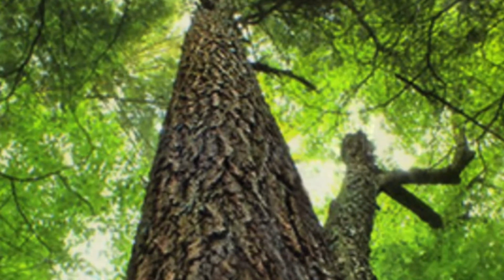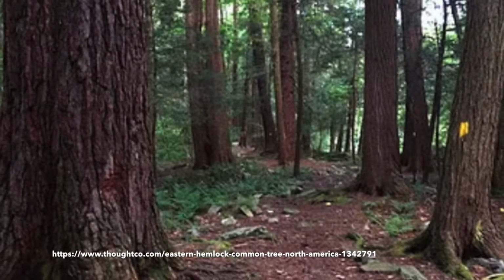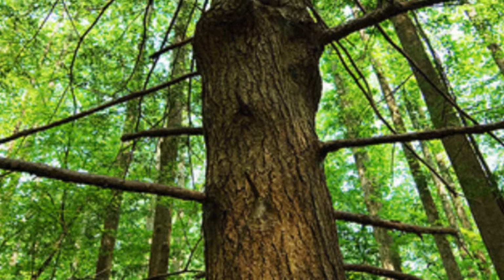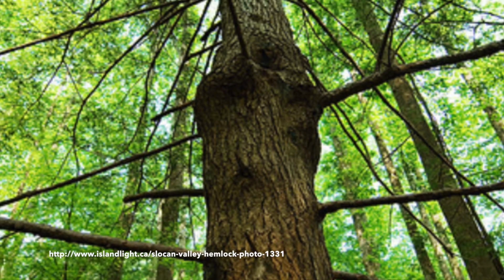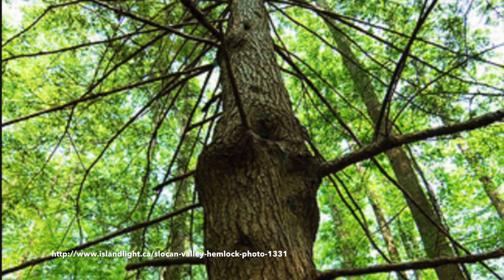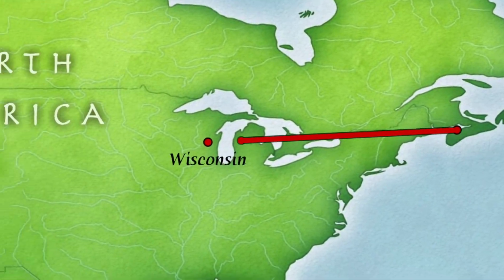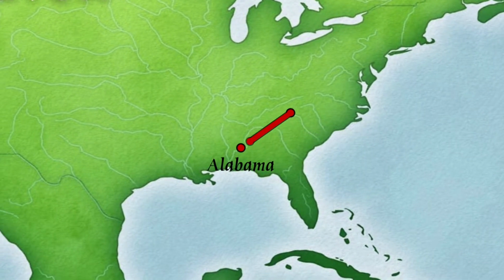Eastern hemlock is one of the giant evergreen trees that is native to northeastern North America. They thrive in moist, cool environments and may grow to be over 100 feet tall with a basal diameter greater than 5 feet. This tree grows relatively slowly, and some trees have exceeded an age of 1,000 years in native forest. The tree is found in cool woodland settings from Nova Scotia across to Wisconsin and in the Appalachian Mountain Range to the northern part of Alabama.